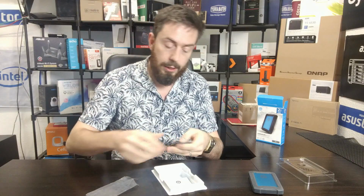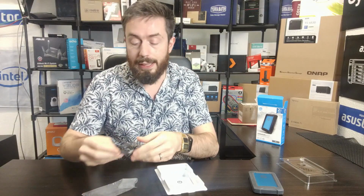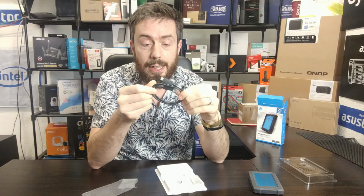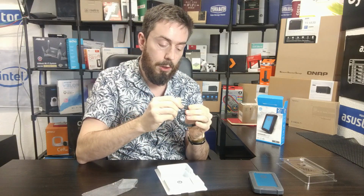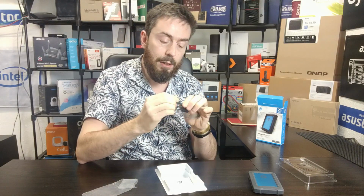Let's get those open and have a look. Inside there we have a USB-C to USB-C cable, and of course that adapter to convert a USB-C port into a USB-A. So there's the USB-C inside, and you connect it to an A. It's that straightforward, and of course it clips on nice and easy. There's even a kind of groove grip built into the top, but again, there is our cable.